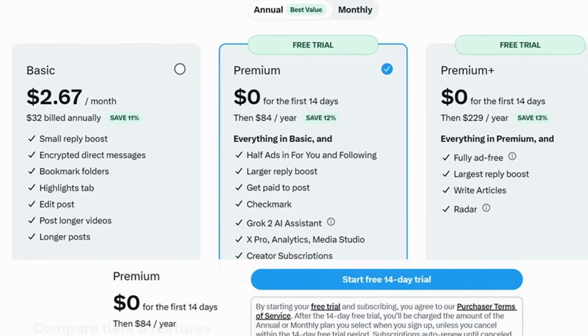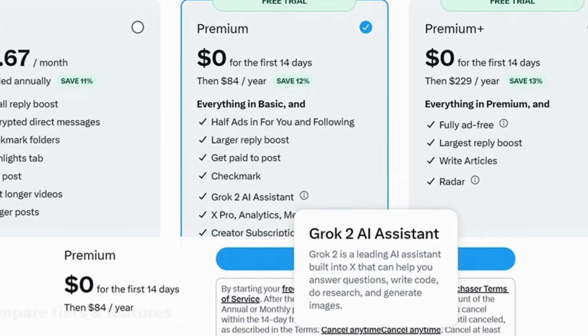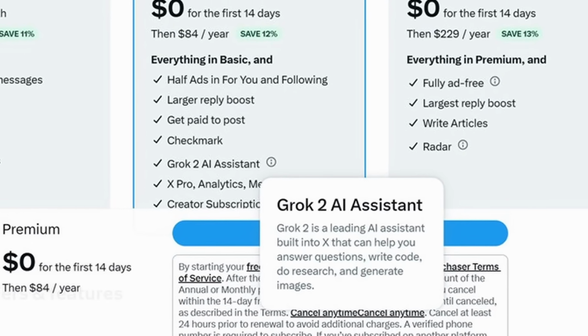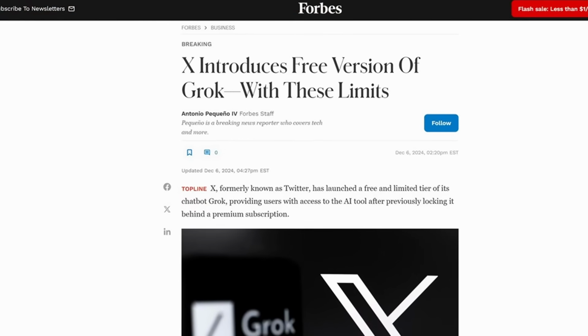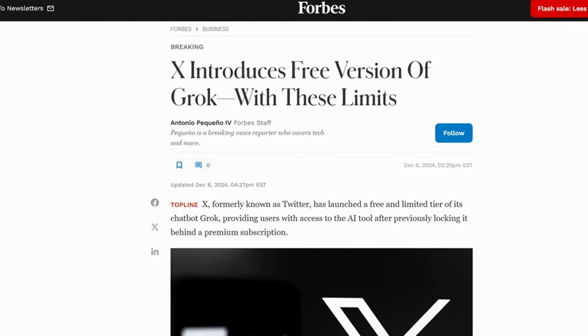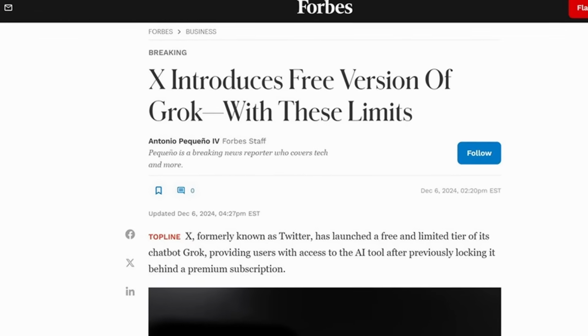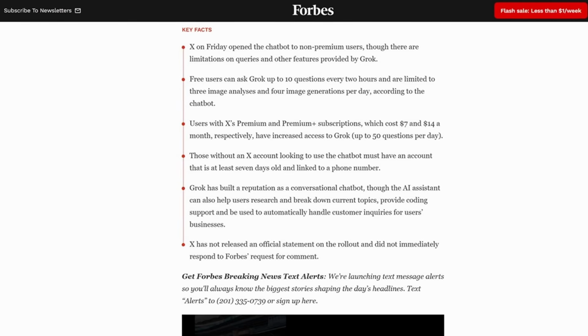And the AI assistant there, they define it as a leading AI assistant built into X that can help you answer questions, write code, do research, and generate images. What are the limitations, you might ask, as far as the free version of Grok AI? Well, there are some limitations. Forbes wrote a nice article about this earlier this month that talks about the specifics associated with the free version of XAI's Grok. So with this, you can use it for up to 10 questions every 2 hours.